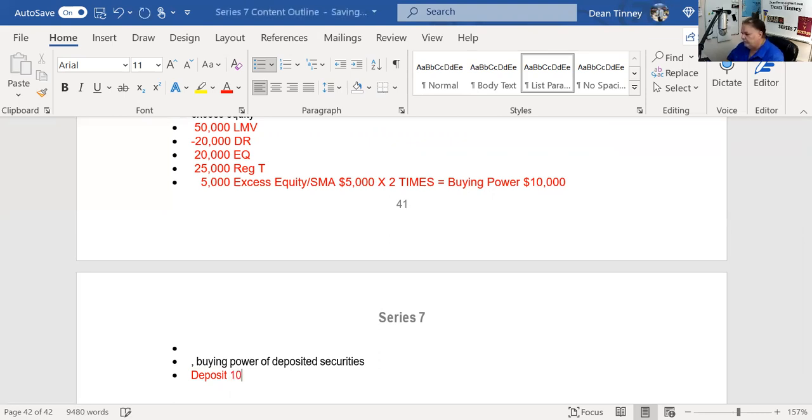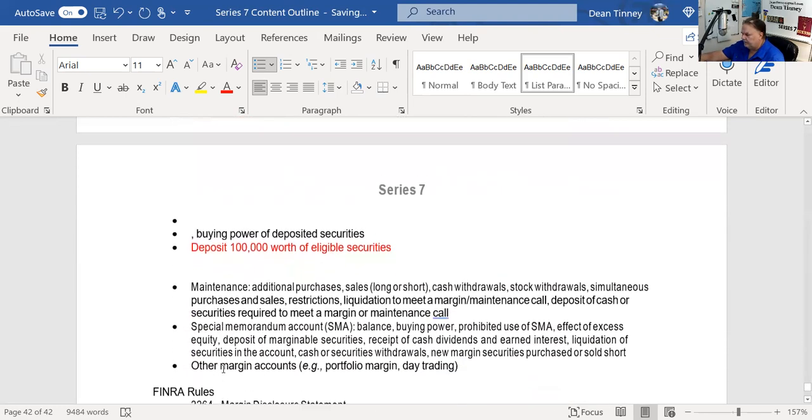Anyways, if you deposit $100,000 worth of collateral or securities, remember, it has to be eligible securities. I mean, you're not giving me an in the money option, or you're not giving me a new issue. Eligible securities, I will lend you $50,000 in cash, or I'll let you buy $100,000 worth of securities. So basically, you can have that as cash or the same amount in terms of buying power.